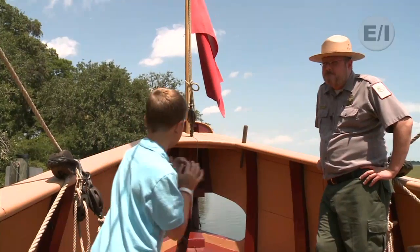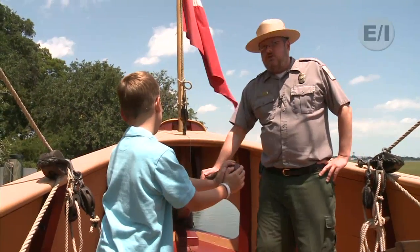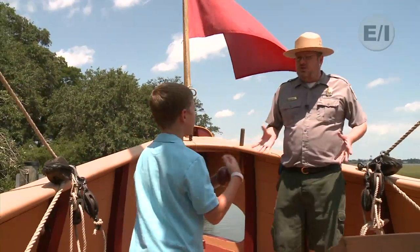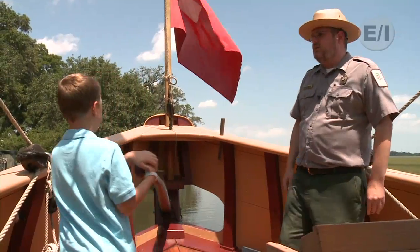And it weighs that much? It sure does. Doesn't feel like that. That's because you have mechanical advantage. You get leverage by using the tiller. And the rudder's connected to the boat using hinges and pins, so it reduces friction. You're a math guy.